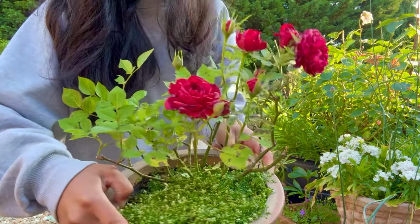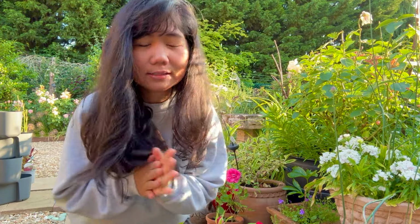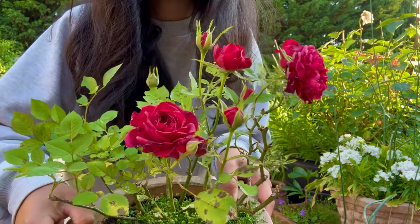But this is how the red rose is. I got this from Marks and Spencer's. It was on sale, and I don't think it had a name. All it said was a red rose, because it was a knockout rose. And so I can't give you the exact variety, the exact name. All I know is it's a red miniature rose.